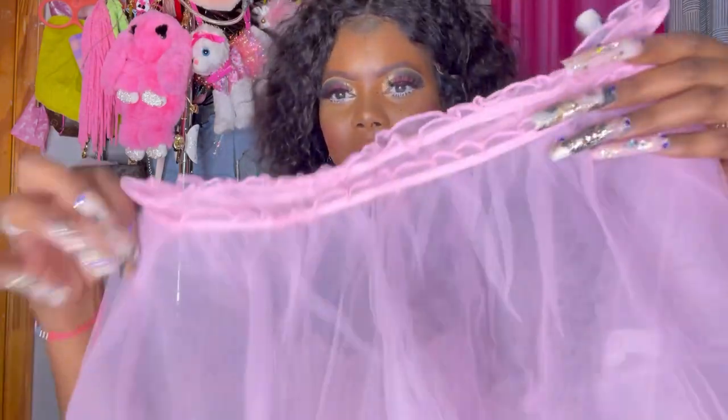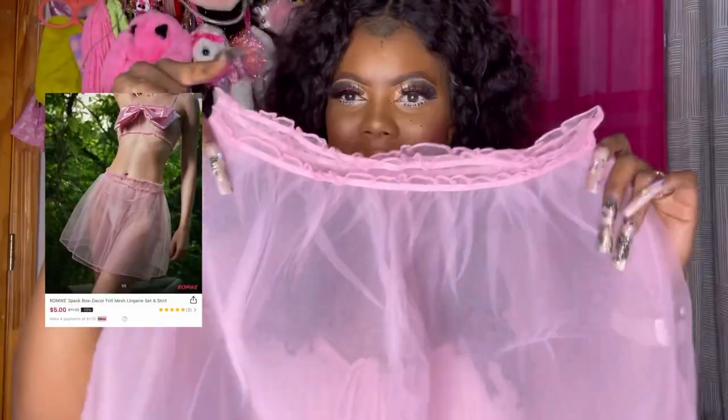Yeah. So this is it. It's a Runway. So it probably came from there. You know, all of them websites be getting from the same vendors. That's just a heads up. Okay, honey. A lot of stuff that I got from Shein, or not even Shein, Fashion Nova has the same stuff as Shein. But this is so cute. And it's a three-piece. So it came with a tutu. Ooh, it's really cute and short. Something sexy. You know what I'm saying?